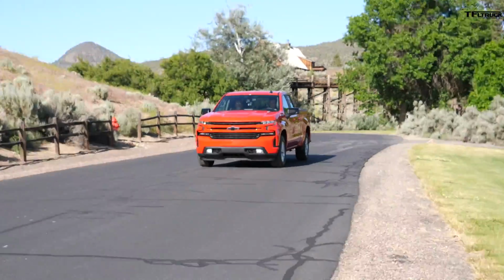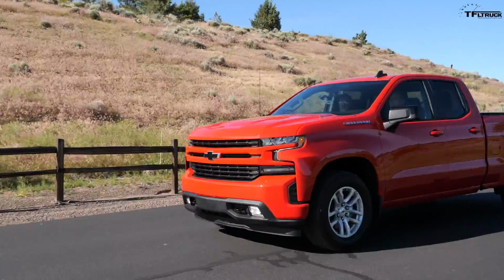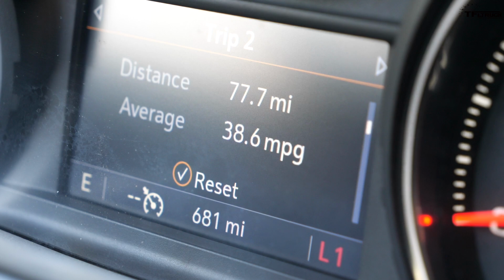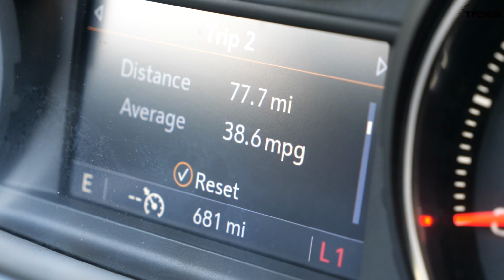Now, I cannot talk about how it drives because Chevrolet wants to make it fair for all the journalists, and driving impressions will come at a later date. But Chevrolet said I can show you the fuel economy this truck got on a short loop. So let me start it up and reset the trip meter.